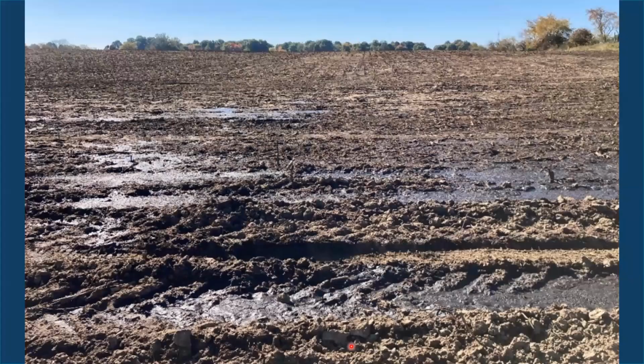This is less of an obvious case, but you can see this is about 4 days at this point after land application, and we have still manure ponding and moving on the surface down into low-lying areas. In fact, it looks like the operator may have even driven through some of these manure-heavy areas during application. So this is also considered ponding.